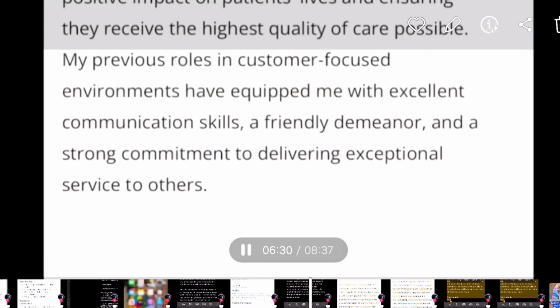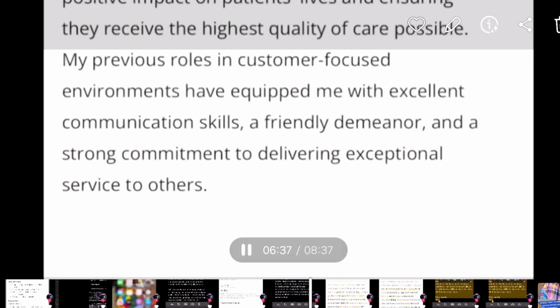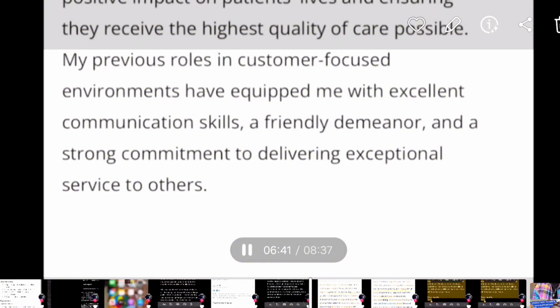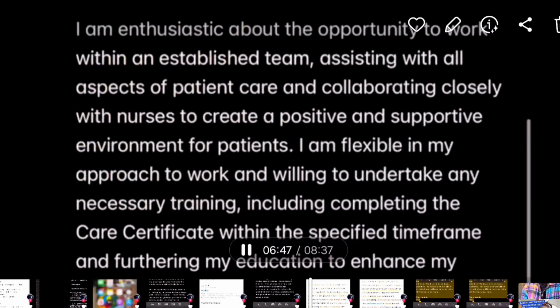Look at this one. This one looks like English you and I will say, not professor level English. It says, even though I haven't had much experience working at the hospital, I'm passionate about improving patients' lives and making sure they get the best care. We are going to copy it. You change that paragraph to this one. It has changed. We'll go to the next one.